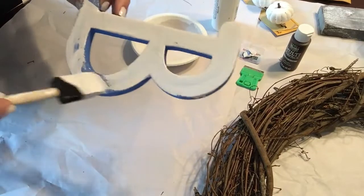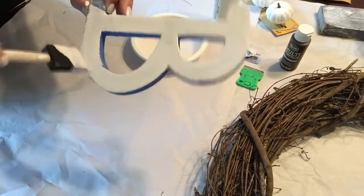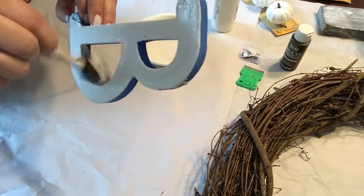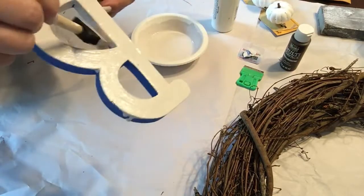And neatness counts. I'm giving this as a gift, so I want it to look really nice, so I'm gonna do the back as well. So I'll have to let it dry and then come back.